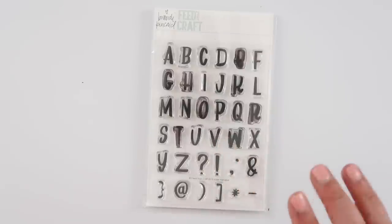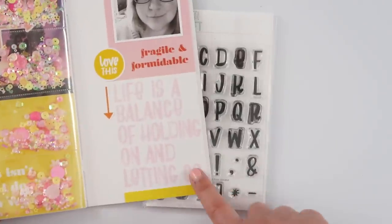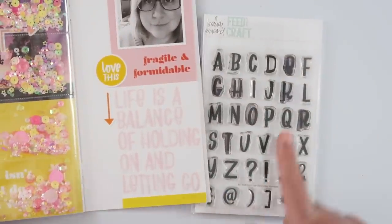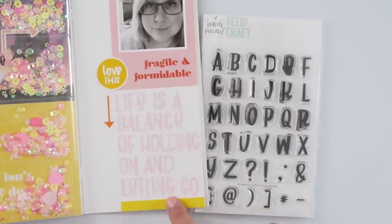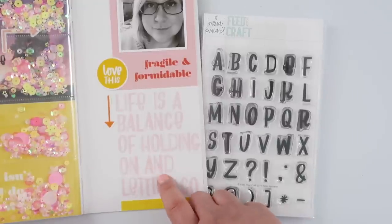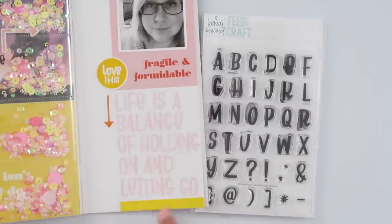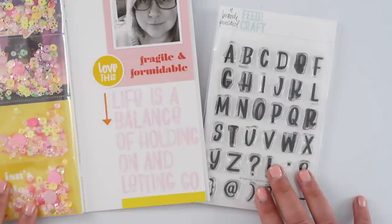The size is perfect for pocket pages or traveler's notebooks. I've seen some really fun layouts done, like full 12 by 12 layouts as well. So it's the perfect mix of size, large and small. It's got the super bold and skinny line to it, so it is a really fun font to use. So that is another huge favorite for this month.